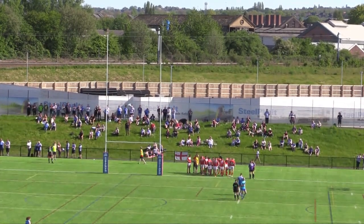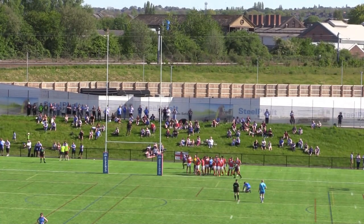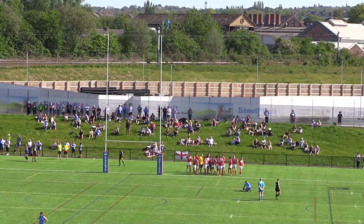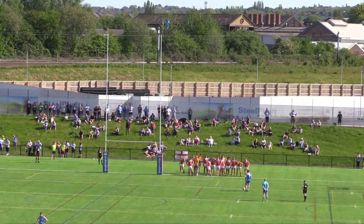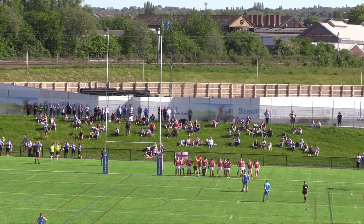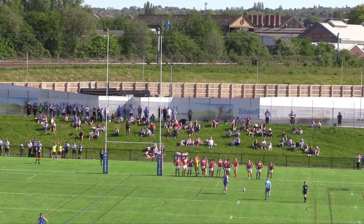And Tyrer has an opportunity to make it six from six and take him less than ten goals away from his 600 for Halifax. Well, Mark Ashton's team looked destined for another defeat, and plenty of Halifax supporters made the trip down the M1 this bank holiday to enjoy the sunshine, probably a bit more than the rugby.